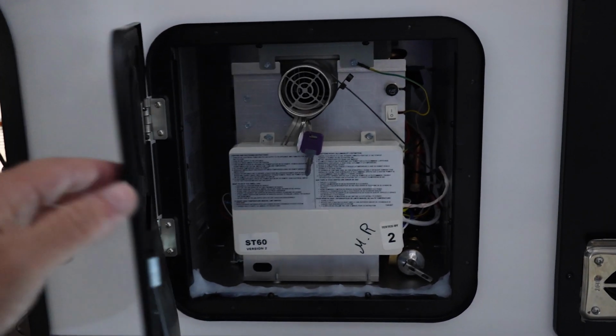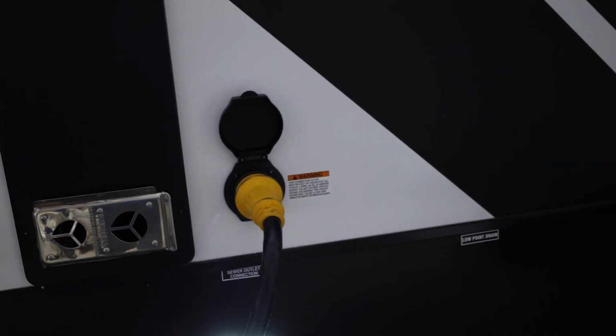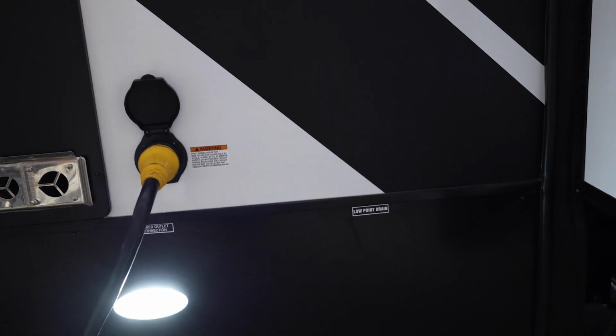Comes an on-demand water heater. Again, that's your heater, 50 amp service. Light down at the bottom, it's your dump valve. Drain tanks. This is going to be the kitchen slide.